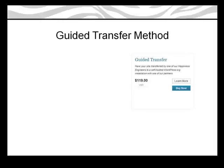The next thing, which we did on our own, was the transfer. Let me just talk a little bit about the guided transfer method. We did our own transfer, but if you don't want to do this on your own, then you can pay WordPress.com to migrate your blog for you. And of course, it's going to be for a price. You can find this option at WordPress.com in the Store tab of your admin area navigation. So as I said earlier, you can pay the $119. We chose to do this on our own.